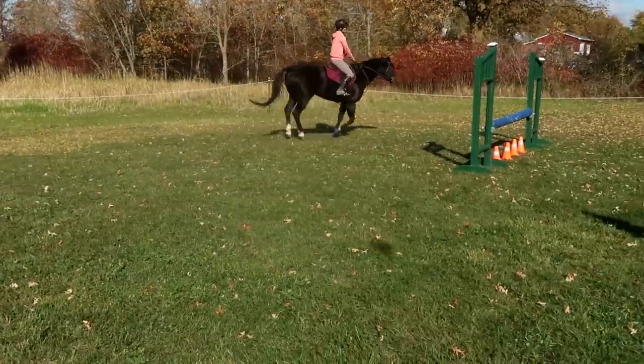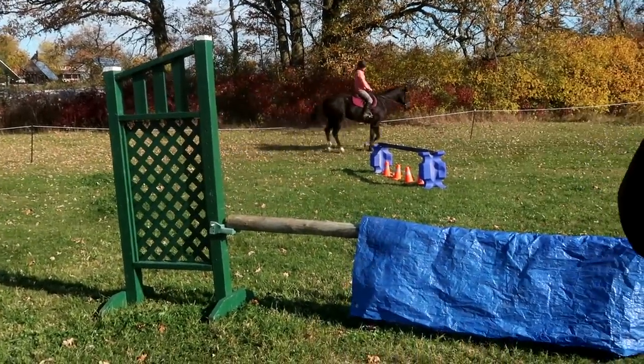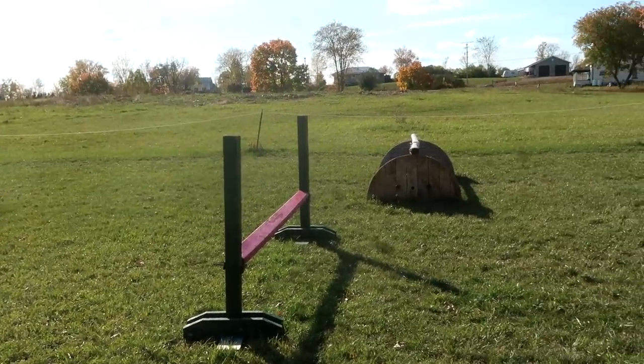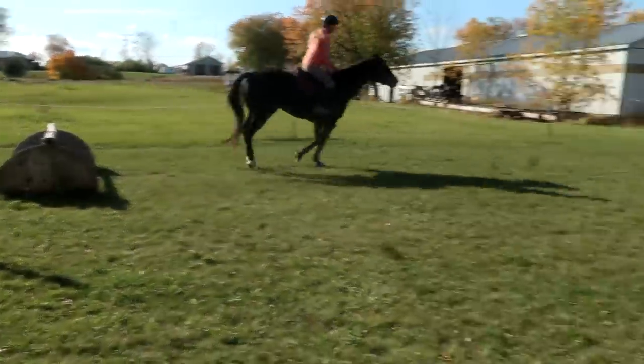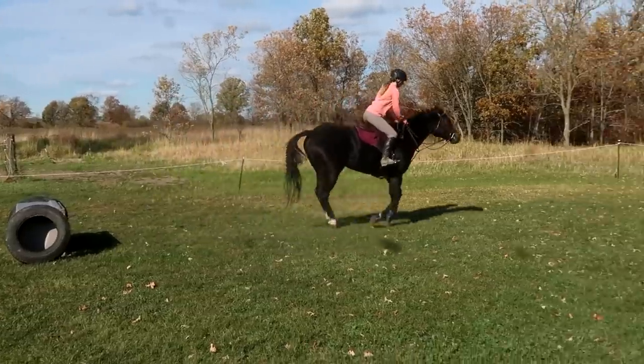You're just standing up in your stirrup. Stick your booty out behind you. Grip with your legs and two point. Drop on the shoulder now. There, go. Now. Wow.